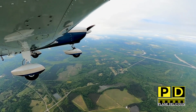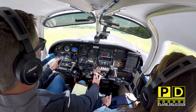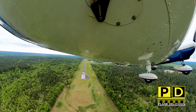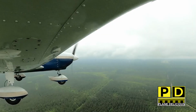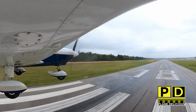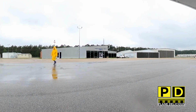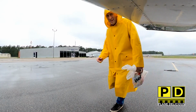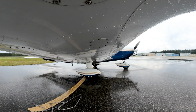It was supposed to break up as we got closer, but by the time we stopped for gas in Quitman, Mississippi, it looked like it had gotten worse. We took back off and made it within 20 miles of New Orleans, but had to do an instrument approach into Slidell, Louisiana. We waited out the weather there and got something light to eat, eager to finally make it to Lakefront Airport in New Orleans. Now you're all caught up and ready for episode 2 of Plain Delicious, New Orleans.